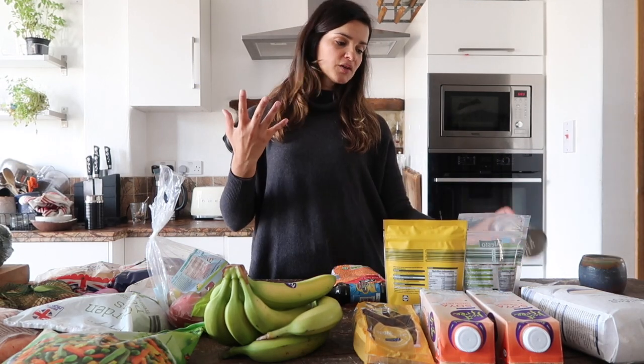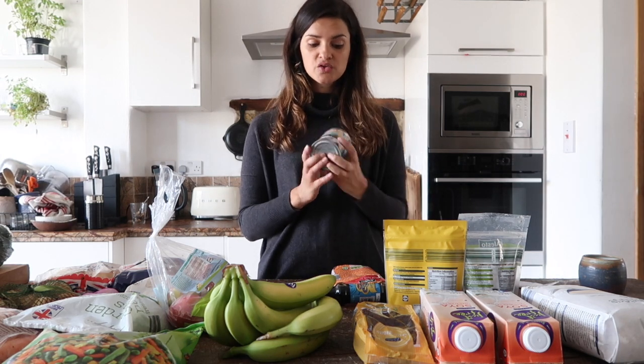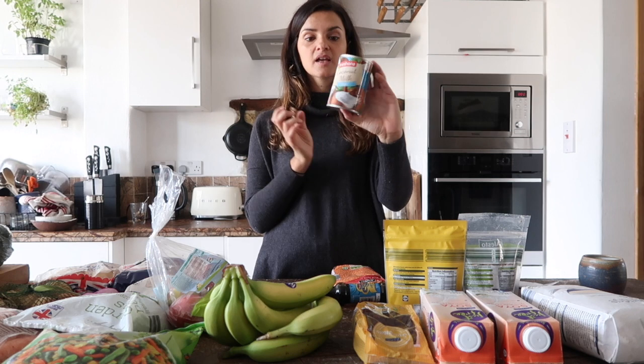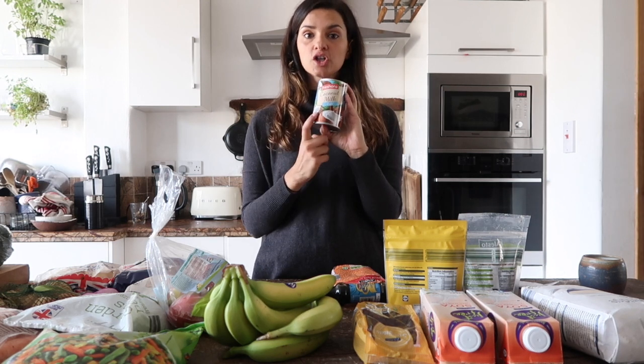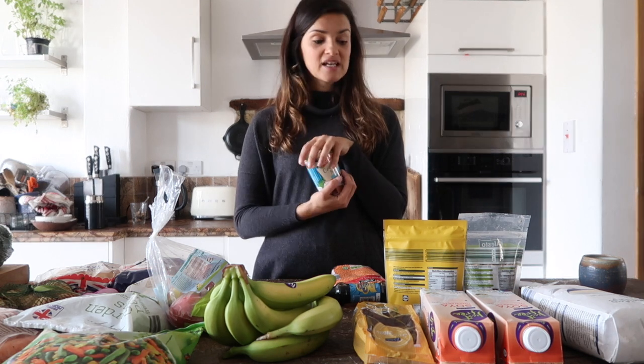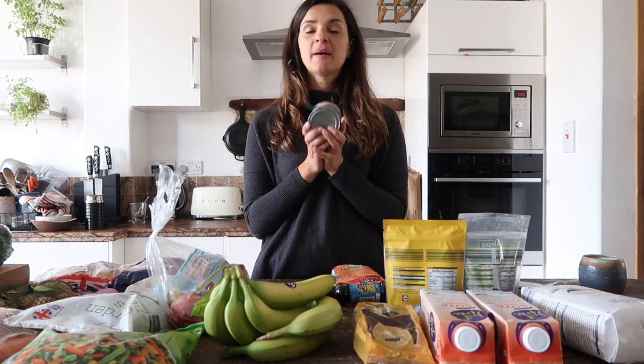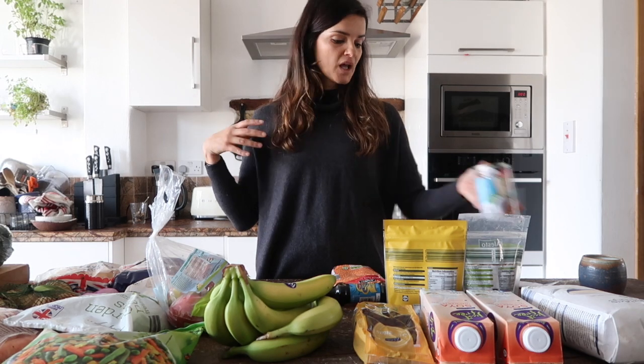And then as a source of fat, but also as a great condiment and sauce, I got a can of coconut milk. I'm gonna make my coconut and chickpea curry with it, and it just tastes delicious. I probably will use the whole can, but you will make a huge batch of it.